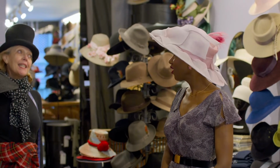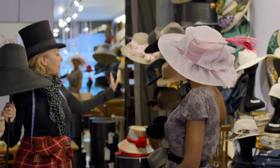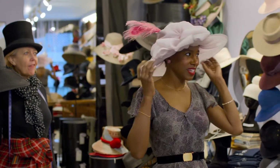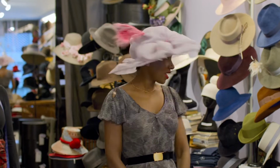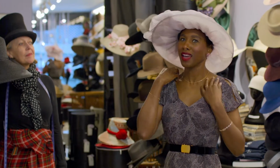I mean, the Kentucky Derby is all about big hats, so we don't have too many right now, but we do a lot. I think this is stunning. This is such a beauty, really amazing on the side. We can't see the side, but it's really nice. And I think this is something that's so ladylike. It screams I am woman.